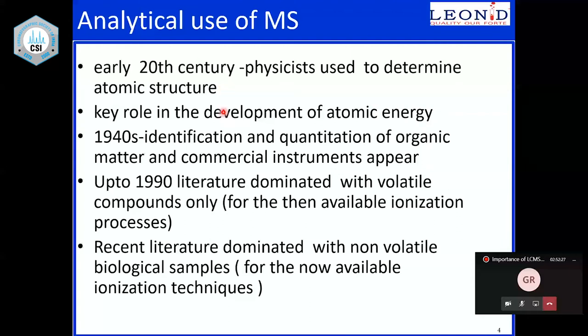In the 1940s, identification and quantification of only organic compounds used to happen, and only then did commercial-grade instruments appear. Otherwise, they were only research-grade instruments. Until 1990, if you see the literature, you will see only organic molecules being determined, and they had to be volatile. That was one of the initial restrictions.